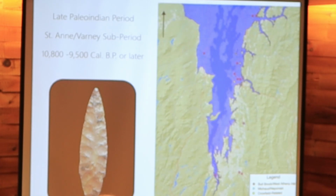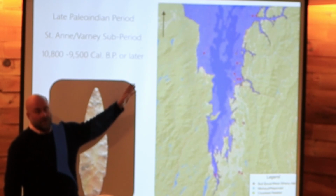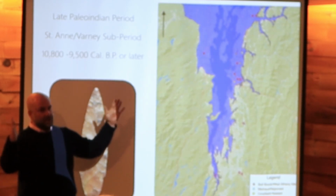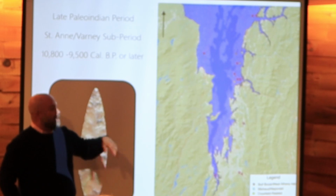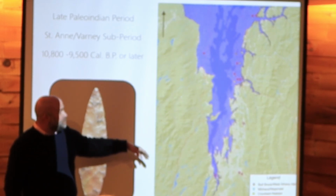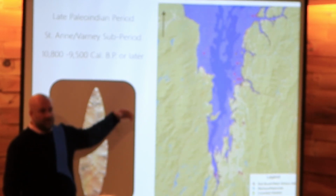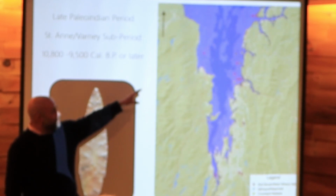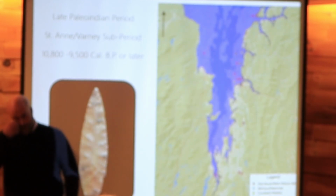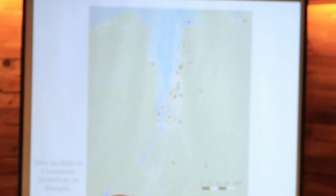The next subperiod, and then the final subperiod, you can finally begin to see that now these dots are encroaching upon the margins of the Champlain Sea, because the Champlain Sea is getting shallower. It's becoming, probably at this point, brackish, on its way to becoming fresh, and that land was becoming exposed. And so the only thing that's probably still too dynamic to live on are the accumulating river deltas, the Missisquoi Delta, the Winooski Delta, and the Lamoille Delta. And everything else was probably habitable, and we saw people moving out onto those landforms.